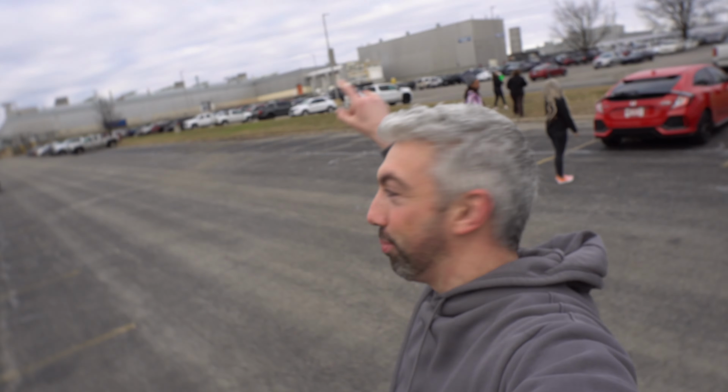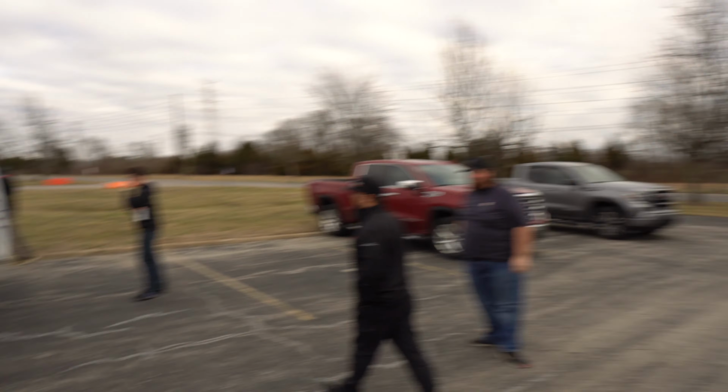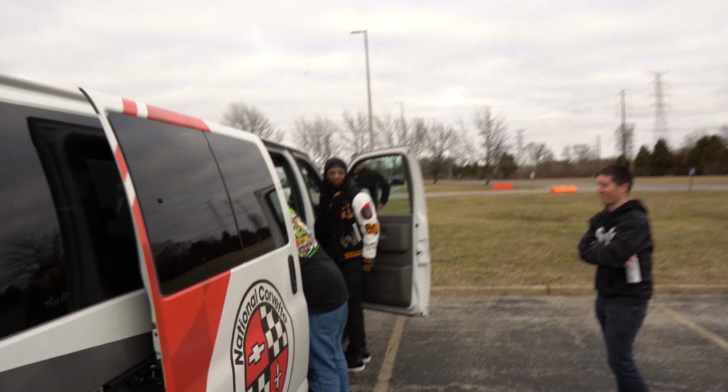We just got to the Corvette plant. Can't take the camera in, can't take my phone in, can't take anything in. We're just gonna keep it all up here and I'll relay it back before we go over to the track. So again, here we are. Got the crew walking in. I'm gonna put the camera back inside.